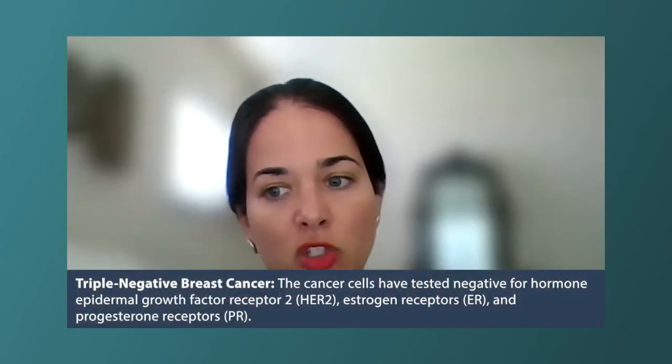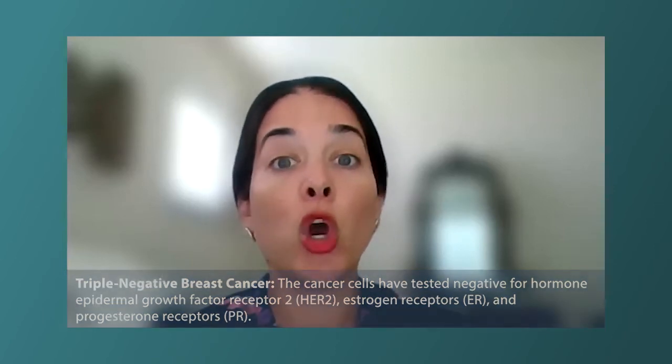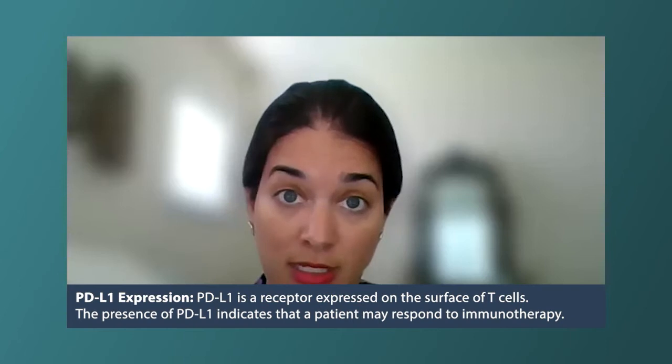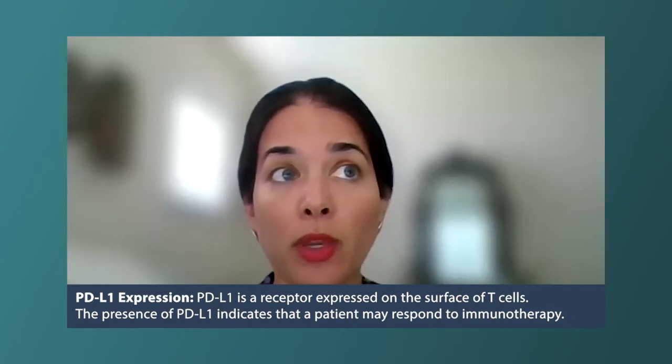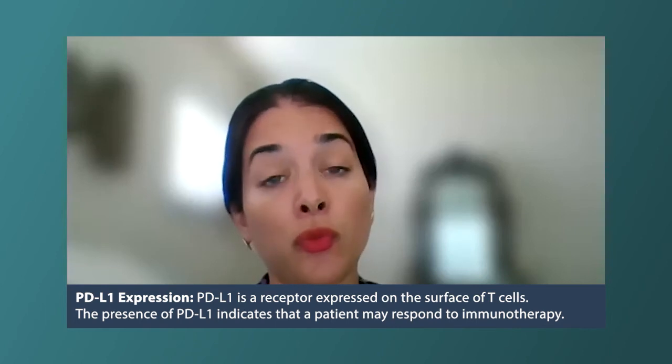Triple negative breast cancer, the most important thing up front is to know what your PD-L1 status is. It's very important that if you're PD-L1 positive, you get immunotherapy with your first treatment, because we know that immunotherapy, if you get it in later lines of treatment, does not work as well as if you get it in the first line.